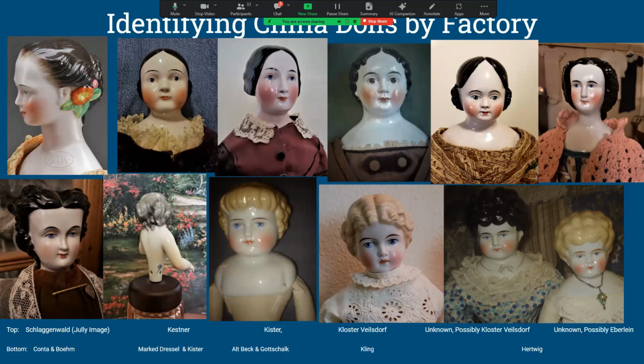I have some dolls pictured here, mostly that we know the manufacturer based on the face painting style. So on the top level, you can see Schlagenwald, a Kessner doll, a Kister doll, Kloster Wielsdorf, and then I have one that is possibly Kloster Wielsdorf, and another unknown, possibly Eberlein. And then on the bottom row, we have a Conte and Boehm. We have a marked Dressel and Kister half doll, an Alt, Beck and Gottschalk, Kling, and then 2 Hertwig dolls.